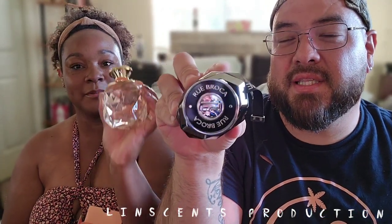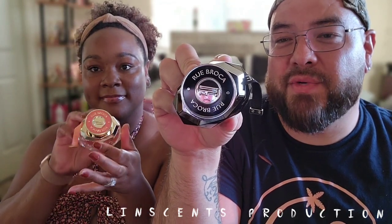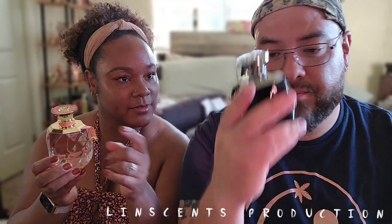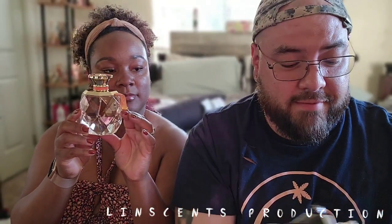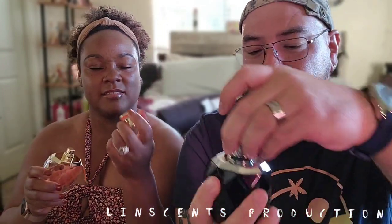Mine is see-through, though, except hers has that pinkish, yellowish, goldish look. Mine is just all black. Yours is kind of heavy. No, yours is see-through, too. It's very dark. If I put a flashlight to this, you'd probably see through it. Caps are not that heavy, but they are decent enough. They're not super heavy. It's the bottle that's the heavy thing.